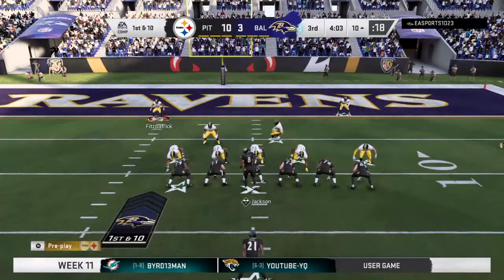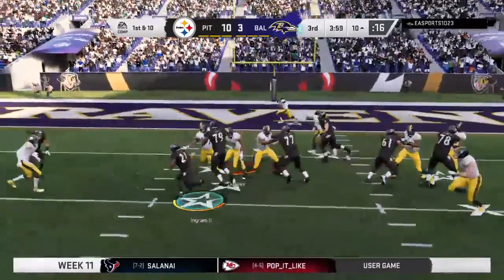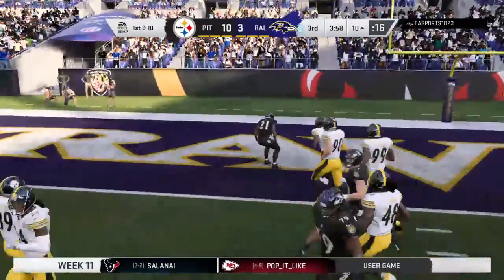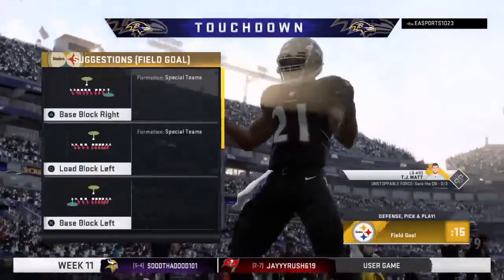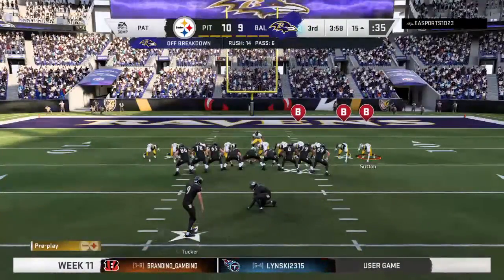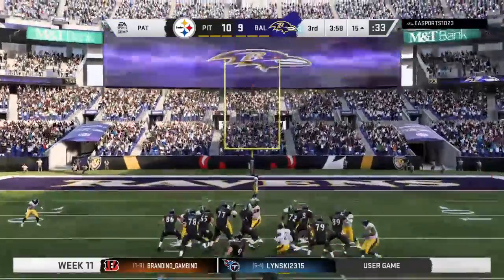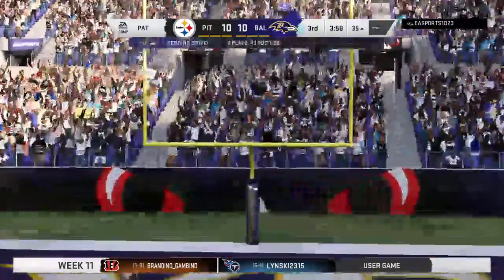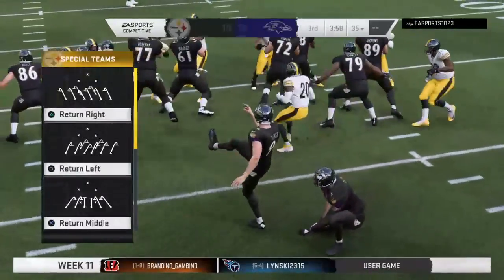Still in search of their first touchdown of the game, but they're on the move. 1st and 10. They run. It's Mark Ingram. And he is into the end zone for a Baltimore touchdown. Mark Ingram with touchdown number 7 on the year, as they are an extra point away now from tying this football game. Tucker with the extra point, and we are even at 10 apiece.